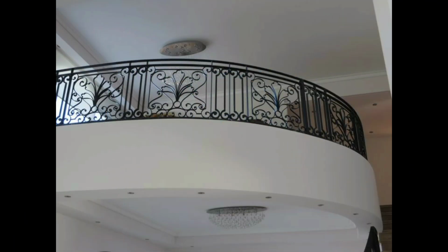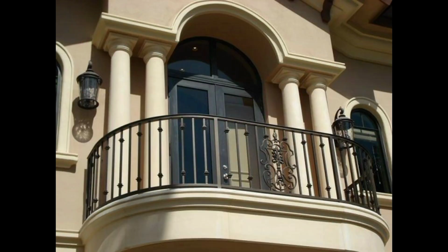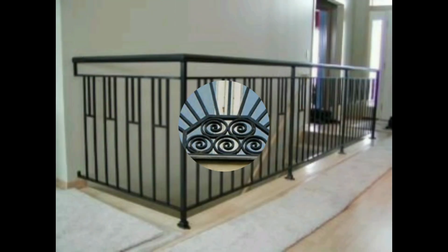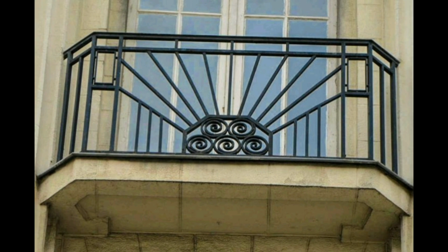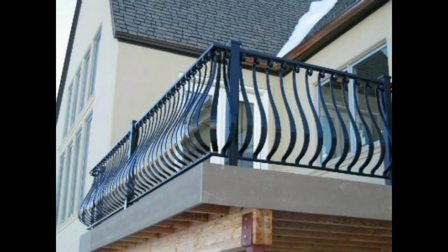And the next design, we have horizontal wire grills. These grills are mostly used to create a modern look. If your house exterior tends toward modernized designs, then this can be a good option for you. A horizontal wire grill makes the balcony appear spacious and free, besides offering safety.